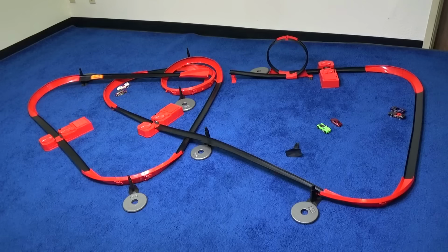Go, baby, go! We'll give him another couple laps. We might have to stop him, like Power Pipes. There you go. Good job.